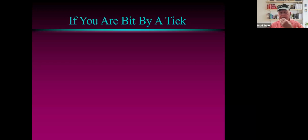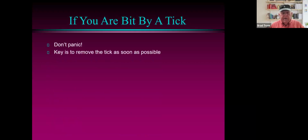Wow, that was neat. So that was simply a Q-tip with water on it, and that was a simple way to do it, and probably avoids leaving any bits of the mouth in your skin. So if you're bit by a tick, first of all, don't panic. The key is to remove that tick as soon as possible.